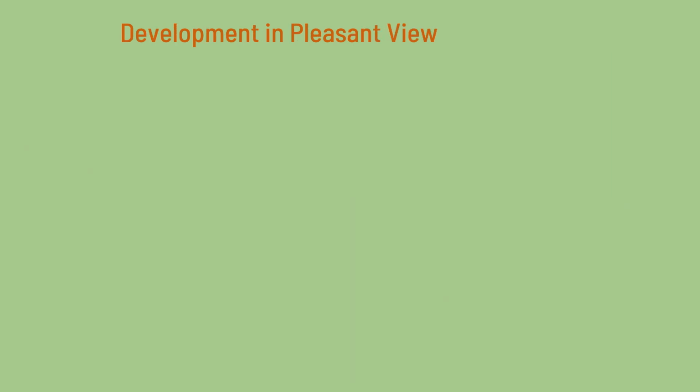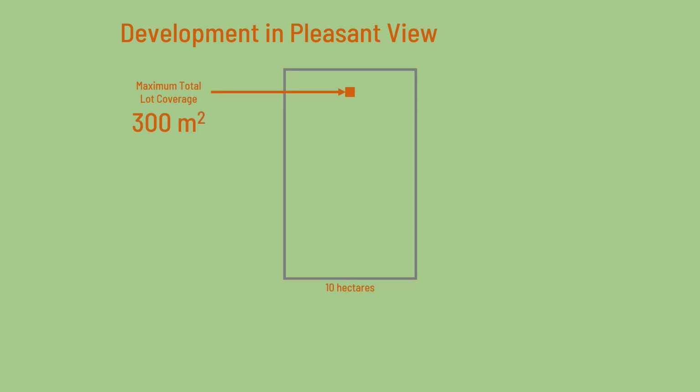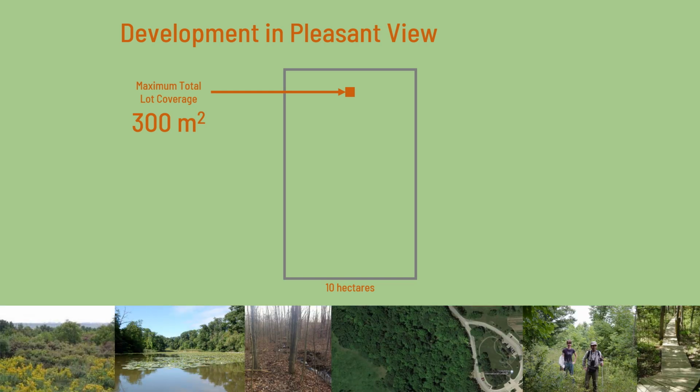Noteworthy is the fact that to build a new single detached home in Pleasant View, the lot size must be at least 10 hectares and the maximum total lot coverage for all buildings is 300 square meters. This graphic is to scale. Why are such large lots required for the construction of a new single detached home? The reason is that the land in Pleasant View has been deemed ecologically significant and worthy of protecting from development.